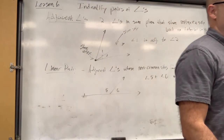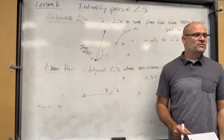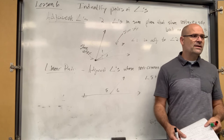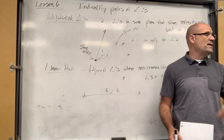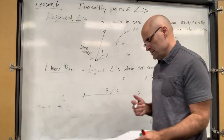What do they add up to? 180. Okay, so what kind of angles are they? Straight. That whole thing is a straight angle. If two angles add up to 180, what are they? Right, adjacent. If two angles add up to 90 degrees, what are they? Complementary. So if they add up to 180, what are they? Supplementary. Supplementary, that's right.